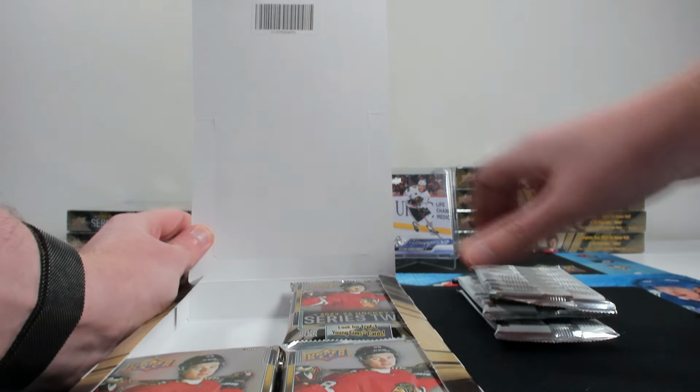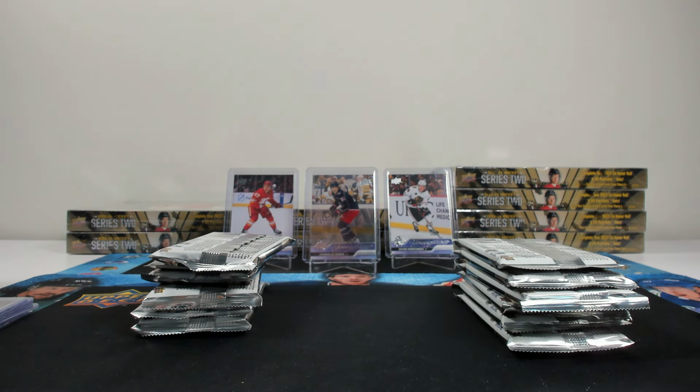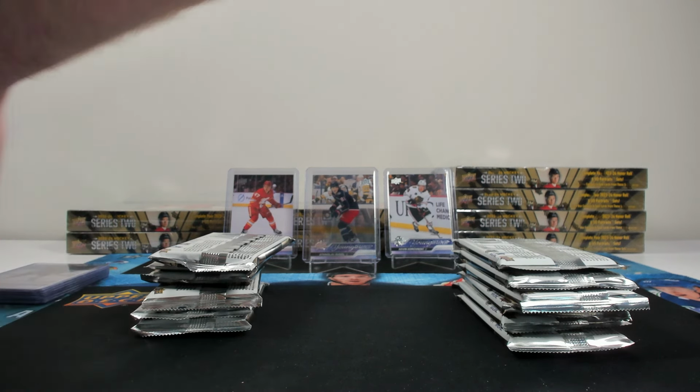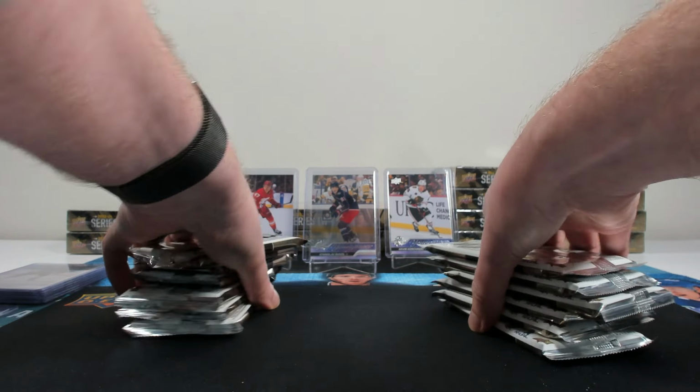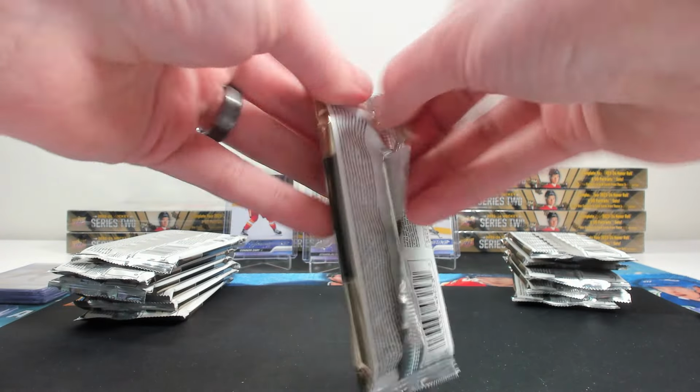I'm for that. Again, not everything's going to be an absolute, you're not going to pull the best cards every single box, but we are getting some really cool stuff. And that is one thing that I think Upper Deck has done a good job with their flagship stuff this year, is that you do tend to get a lot of cool cards per box. So let's go ahead and get into the next box here.